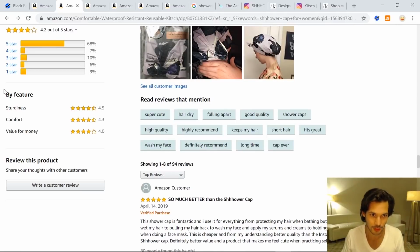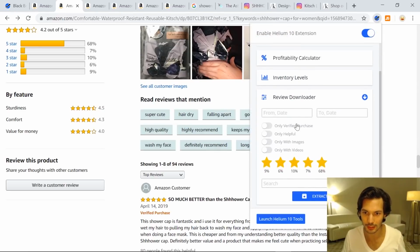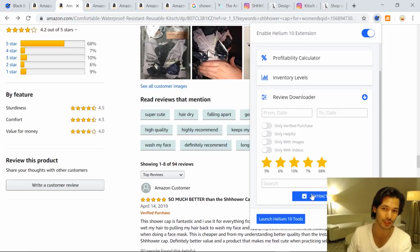So I'm getting a bit sidetracked. I'd look at all the 1-star reviews, see what I can actually improve, see if I can really attack this in a value-adding way. But while I'm still on this Instagram red flag, I want to look at the review downloader, and I just want to extract, and I think this will extract everything. This is a really cool feature, by the way, and I only noticed it recently.